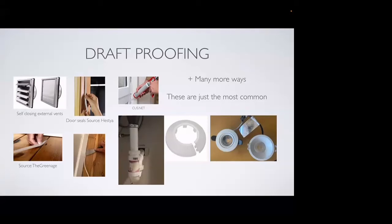And if you do decide to do this, make sure you get an IC4 rated or ICF rated, I forget exactly which. Check with the shop. What you want is the one that's rated to be covered over by insulation. Having a downlight that can be covered by insulation would also help stop that heat loss or heat gain through the penetration in your ceiling that the light causes.